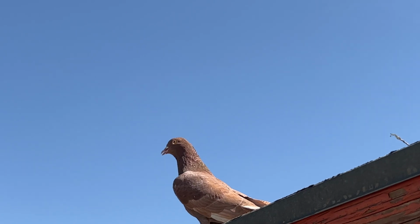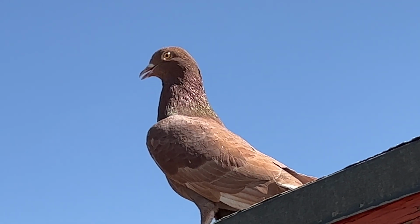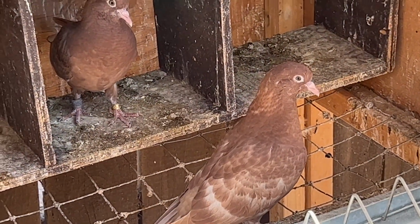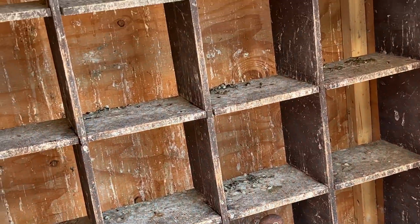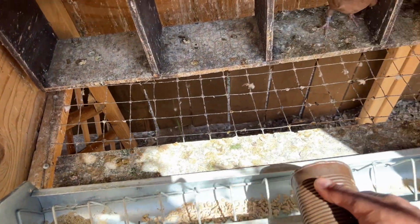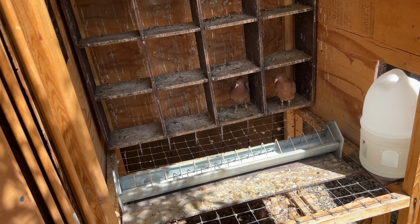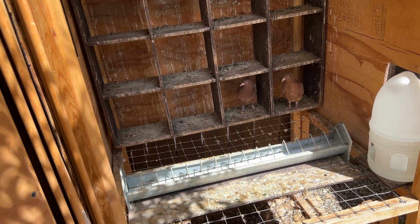So these guys kind of elevated because they seen a crow come right under them. So I'm going to wait for them to get down a little bit lower, and then we'll continue the video. So while these birds come down from flight, I'll go ahead and give the young birds a little bit of feed just so they can start playing around and get comfortable.